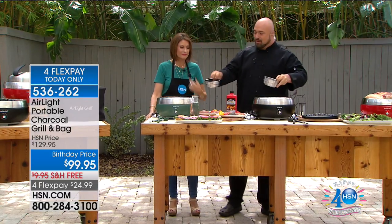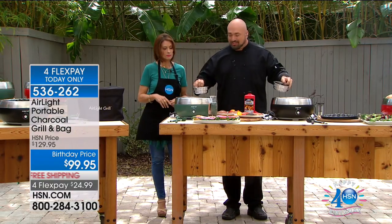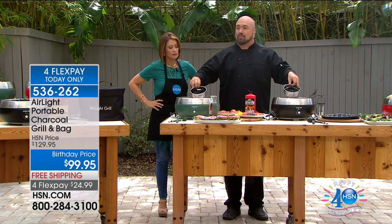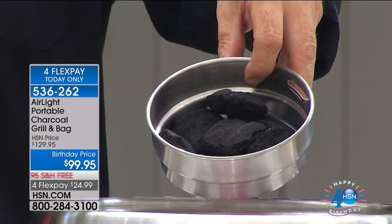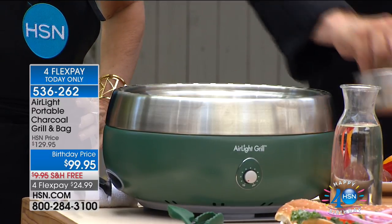So here's what we've done. I have two machines that are identical. They've got a little bit of lighter fluid in each. I needed to skip that step for you, kind of boring. Each one of these has the exact same amount of charcoal briquettes. One of the beauties of this design is you only need 5 to 6 at any one time. So Alice, here's what I'm gonna do.